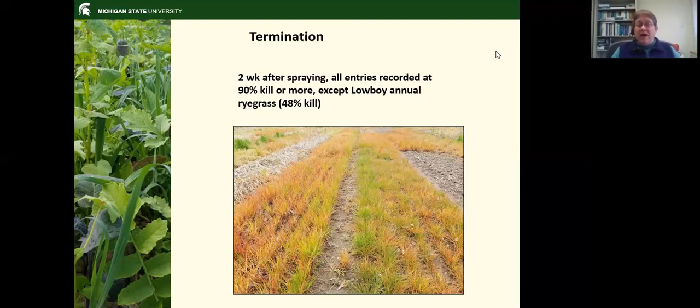I should also point out, because of the unfavorable spring weather that we had in 2019 when we were doing this, we were just as late with our field operations as everyone else was due to the unending rainfall. And so we were about 2 weeks late spraying this compared to where we would have liked to be. So all of our annual ryegrasses had actually exceeded the 8-inch height that we typically recommend that you spray at.